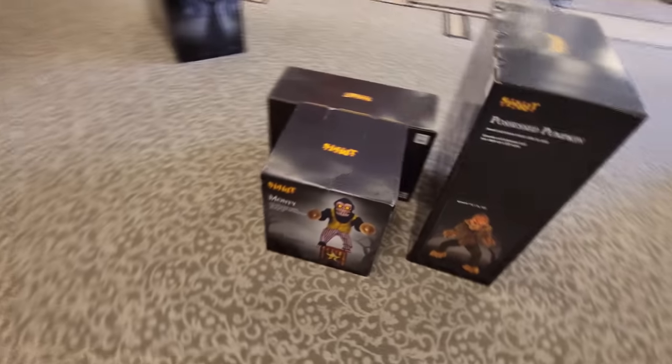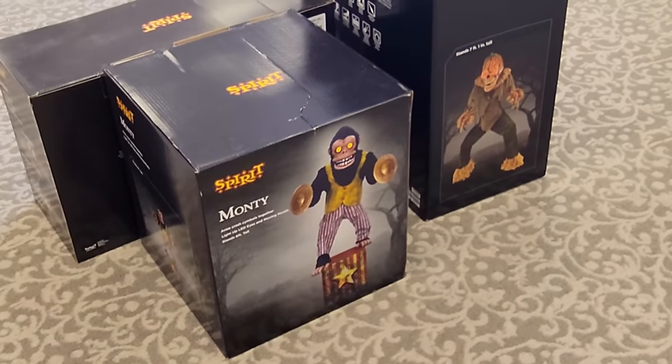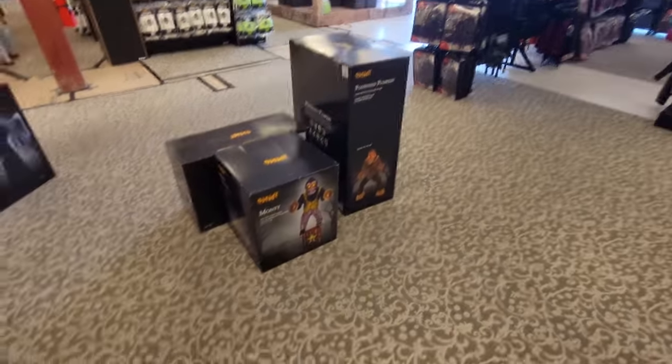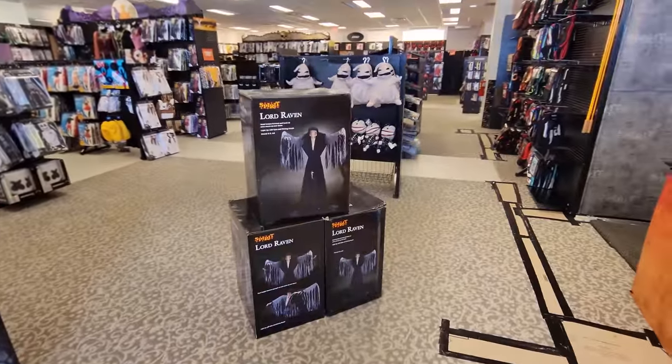All right, let's keep looking for a minute. Look at this, they have Monty. I cannot believe how much smaller Monty's box is than the possessed pumpkin. I mean, the possessed pumpkin is enormous, but so is Monty. All right, let's look on the other side here. I actually thought this was a Grimm, but it's a Barry. Okay, and then we have three Lord Ravens here.